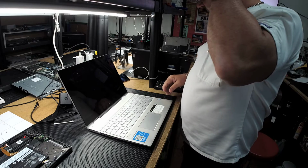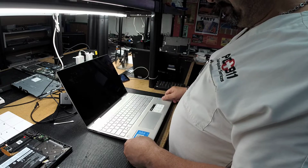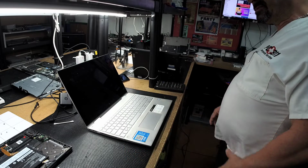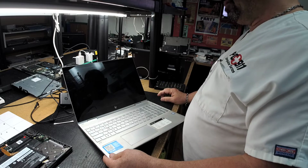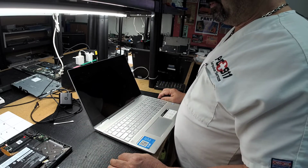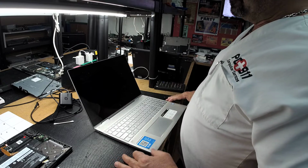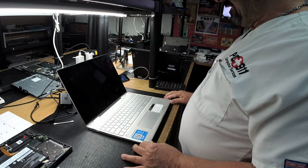Everybody, let me show you what I got going on tonight. HP laptop. Customer turned it on this morning. Screen, I don't think you can see it. Screen says boot device not found. Please install an operating system on your hard disk. That is not a good sign.